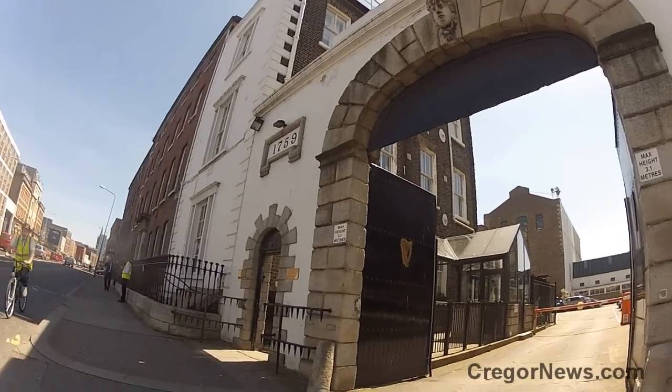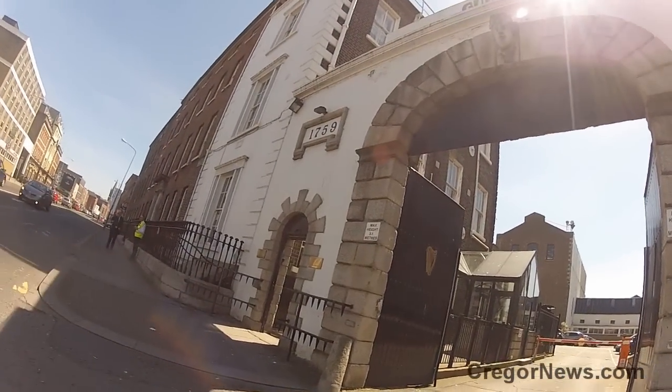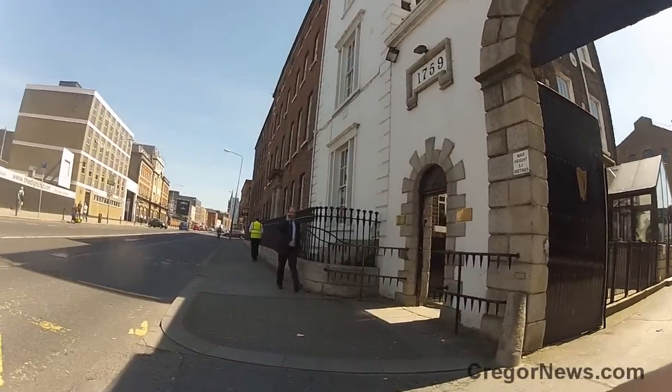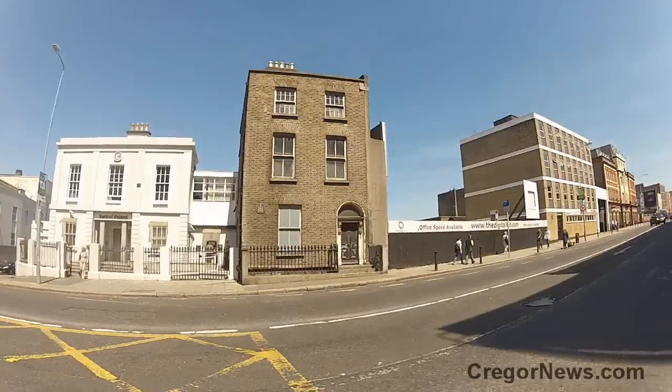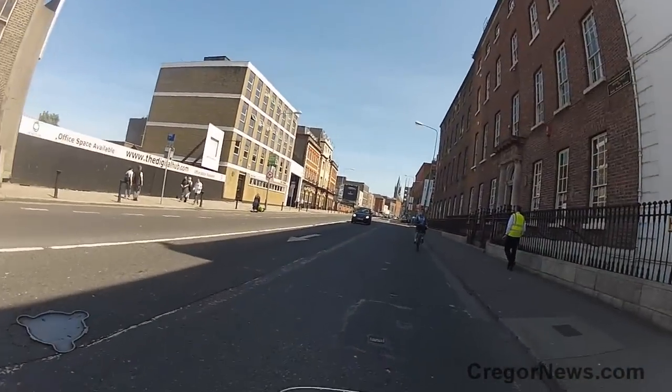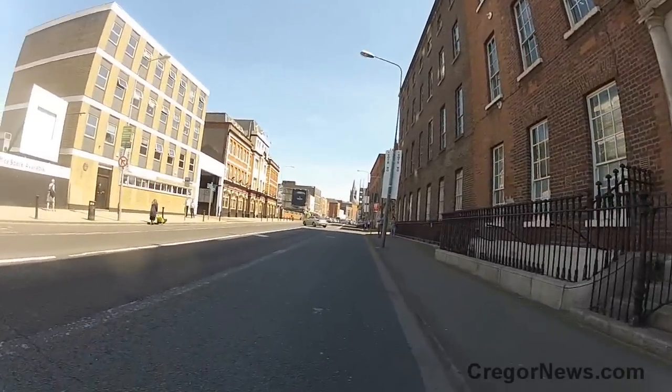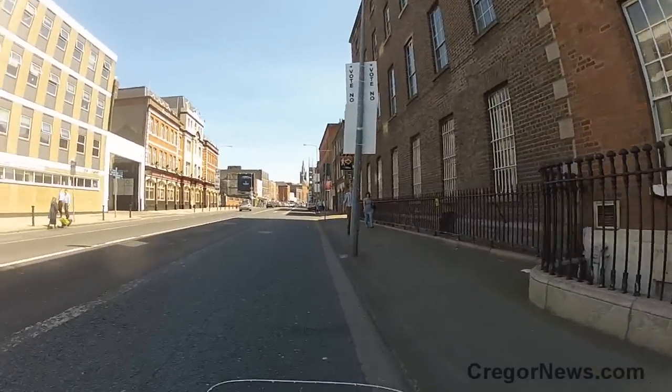1759 is when Guinness started the brewery, but it didn't actually start here. It started down in Leixlip, and they moved up here. They got a cheap lease. And they own most of the land all the way across there as well. And if you are a tourist and you're going just back up here, to the right is where the storehouse is.